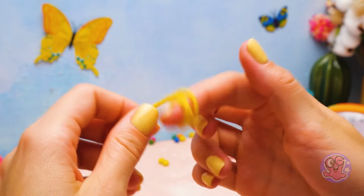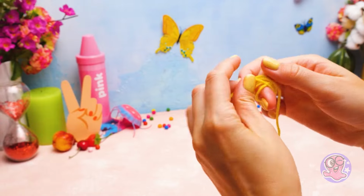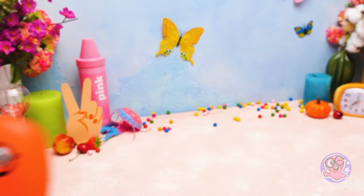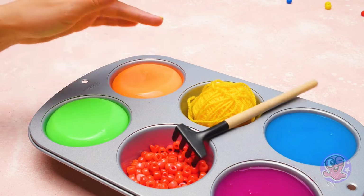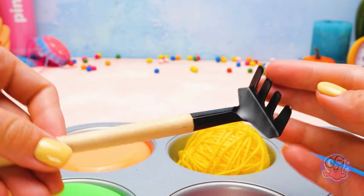I wonder if I roll Sammy in this yarn, will he make a great mummy? Hey, I can hear you, you know. Do you think I can transform you too? Well, since you can hear me, Sammy, help me with the next tool. Oh, a rake. An interesting choice. I hope for something different, but all right.